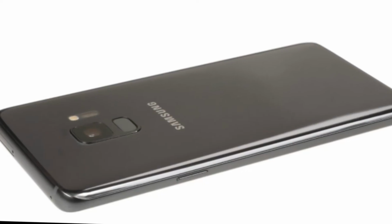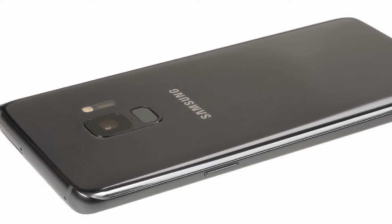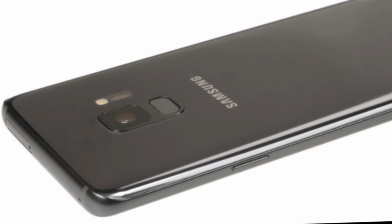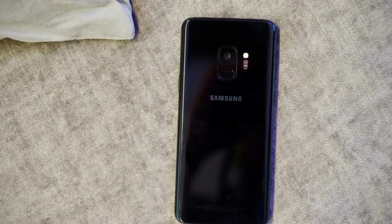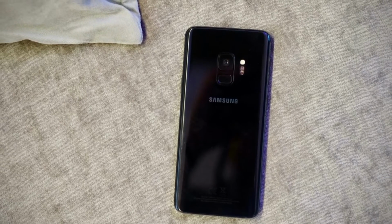The camera itself has a 12-megapixel sensor with OIS, fast autofocus, and is accompanied by an app that's easy to use. Video can now be recorded at 4K 60 fps as is possible on the iPhone X, or at 960 fps for a short burst.